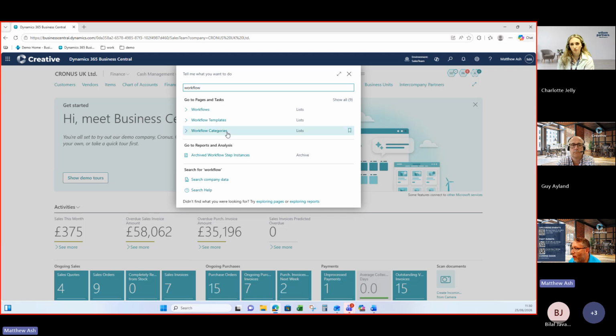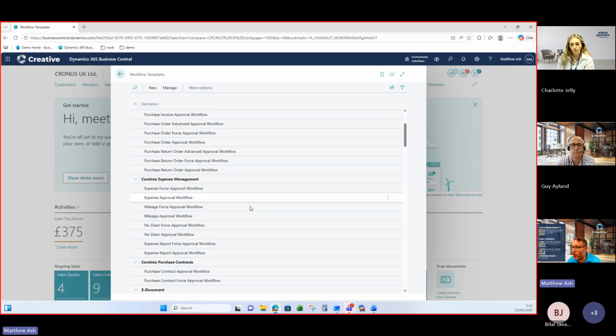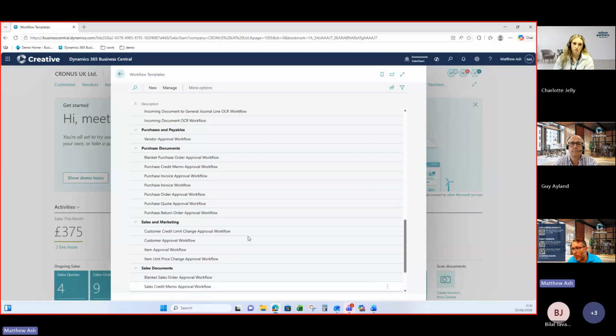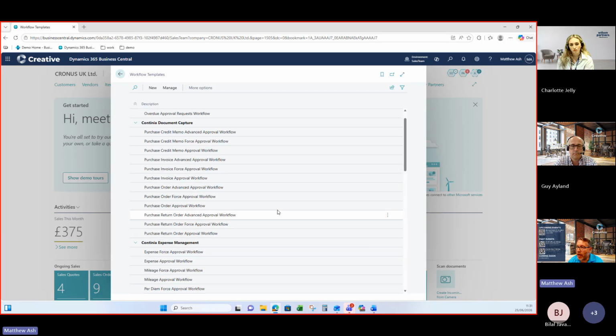Templates. We have workflow templates in the system for all of the approvals that we want to be able to do. And we have approvals all over the system. So this is not just a system with purchase order approval or purchase invoice approval. We also have approvals on sales documents, on vendors being changed, vendors being approved, the bank approval, all sorts of areas in the system. We can set up workflow templates to demand an approval process take place. And you can also create your new ones.